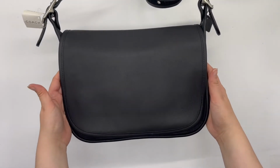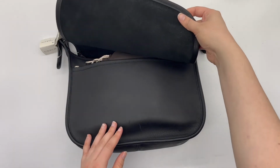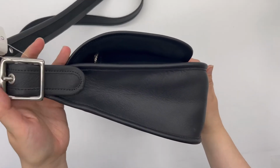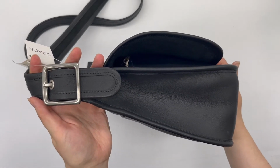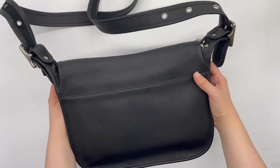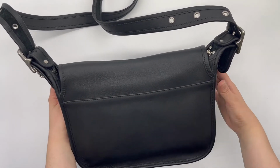And then here's the front of the bag. As you can see, it's got a flap closure. And then here's what the side looks like. And then here's the back of the bag. And this one does not have a back pocket, it's just a straight across seam.